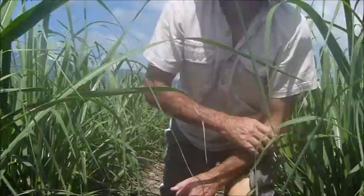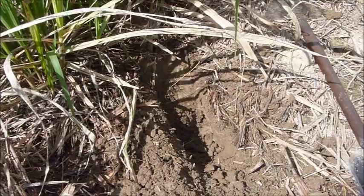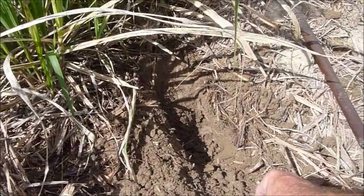Okay, I'm on the first row here and literally the first target of the day. It's quite deep. You can see the depth of that hole over there. And I've got it over here. Little coins come out of the ground. Looks like it might be a threepence. That was way down deep. It gave a really low tone.